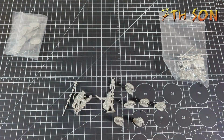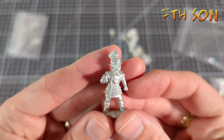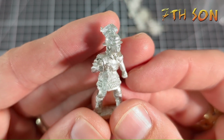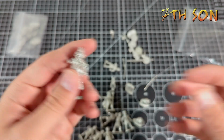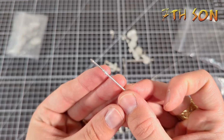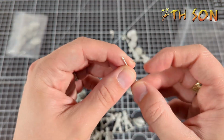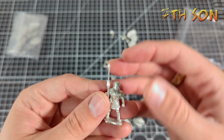I think I've managed to pick out the pack here that didn't have any in it. Hang on a second, let me check on these. There we are. After much rummaging around, you can see them on there. Those little wings on the side of his helmet just add a lot of character. Something else I was impressed about is the pilums. Really nice, really solid. It'll give a nice varied unit.